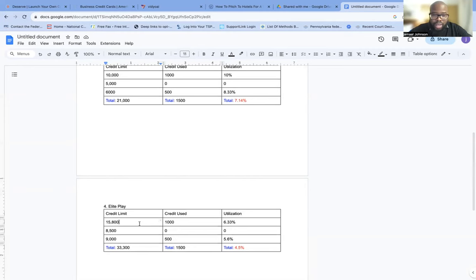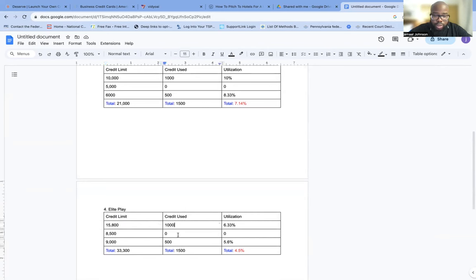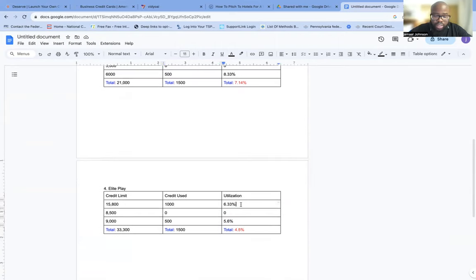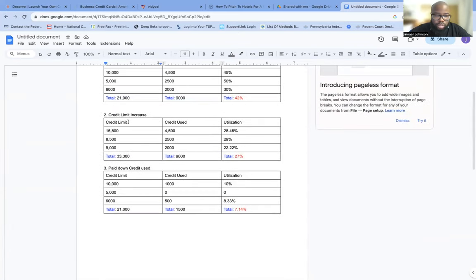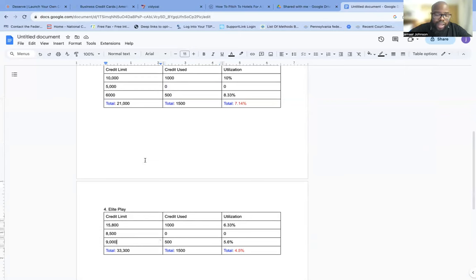So we got the credit limit increase, 15.8 from the 10,000. You see that? The credit used, we paid that down to 1,000. It used to be 4,500. Now we're only at 6.33%. The 8,500, which used to be 5,000, we got the credit limit increase to 8,500 and we paid it off. So at 0. Last account, we got that credit limit increase to 9,000 from the 6,000 and we paid it down to only having a balance of $500. This account is only showing a 5.6% usage.